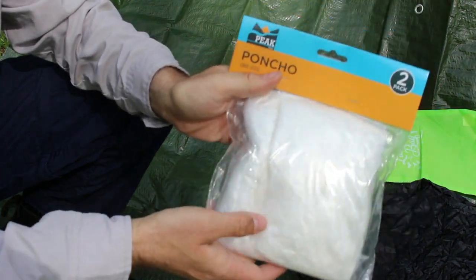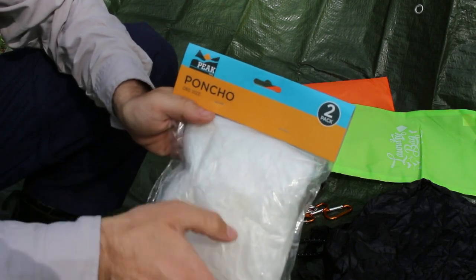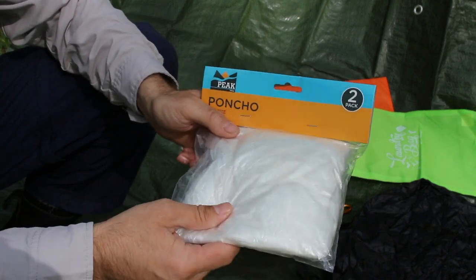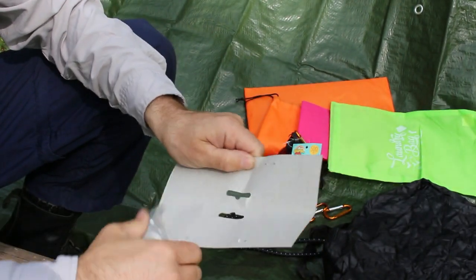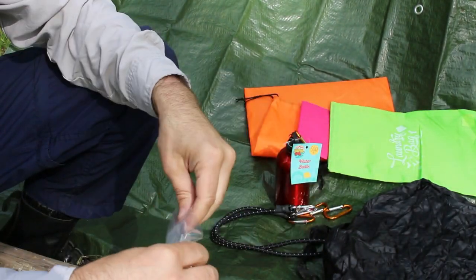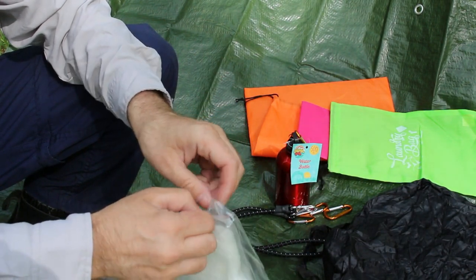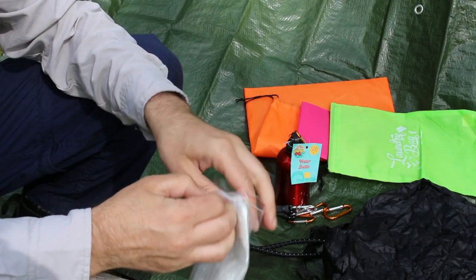Right, so the next thing we've got, again from last year, Pig Trail, is a poncho, which is one size. There's 2 inside here. I think they're flimsy plastic, the disposable ones you can buy at shows. I had one of these when I went to Edinburgh Tattoo a couple of years ago, where it started pouring with rain, and we just had a couple of these in our pockets, and they worked quite well, kept us dry.